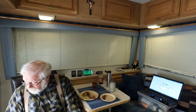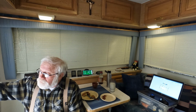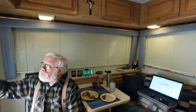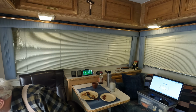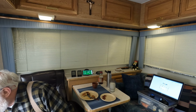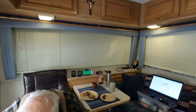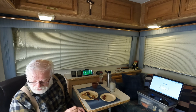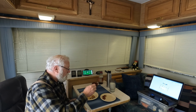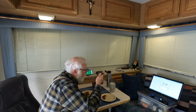Oh yeah, we got a view. Yeah, that should be fine dripping down the wall. Didn't hurt anything. That wall is waterproof material, I think.